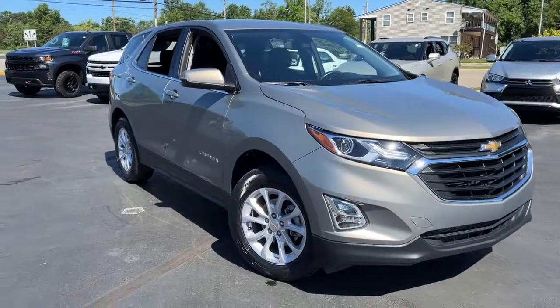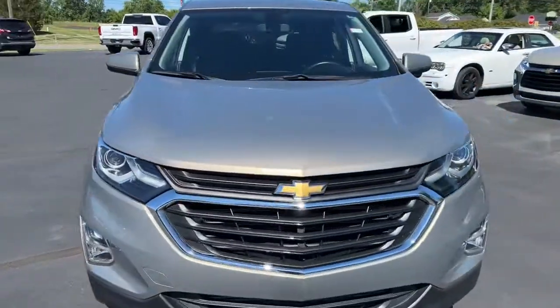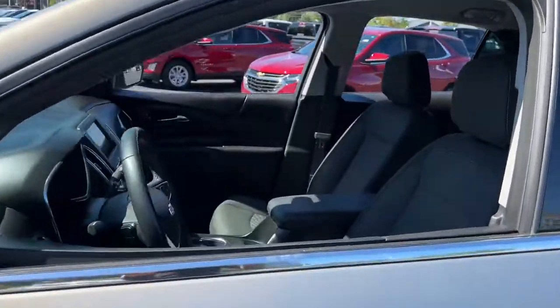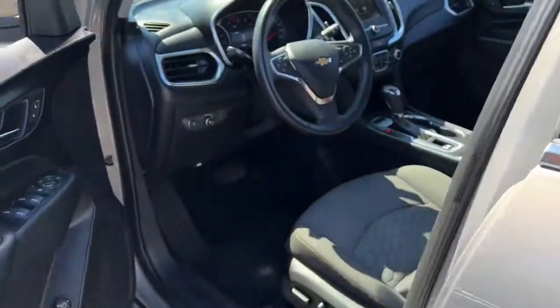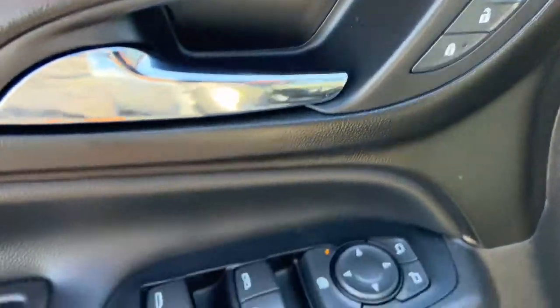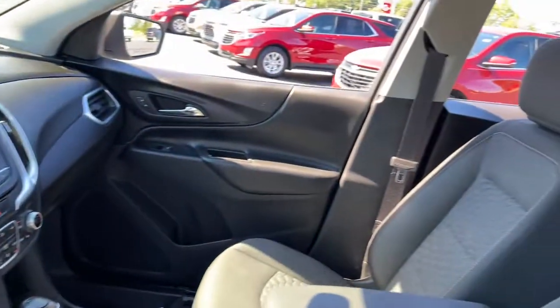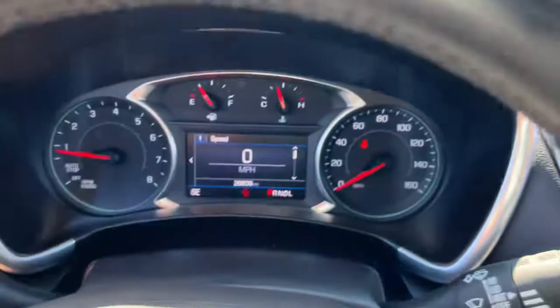Can you see yourself in the 2019 Chevrolet Equinox? This vehicle still has fewer than 30,000 miles on the clock, so it won't last long. The advanced safety features, passenger-friendly cabin, generous cargo space, and connected technology of the Equinox help you navigate every twist and turn of the road with confidence and style.